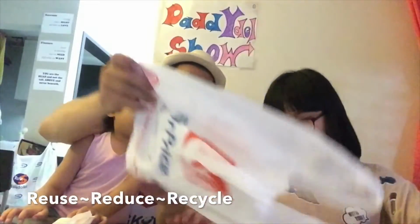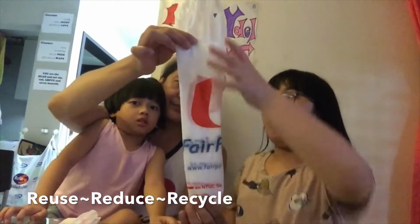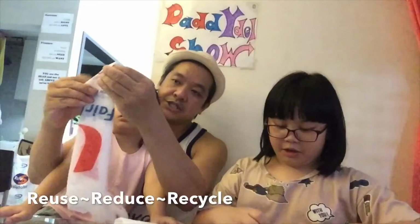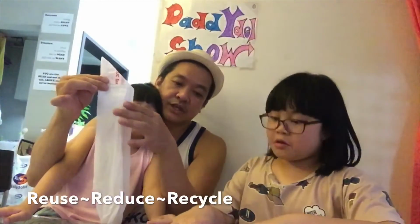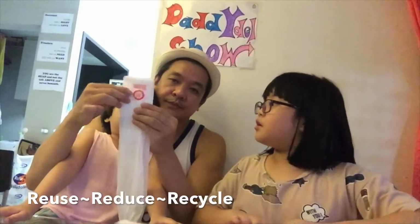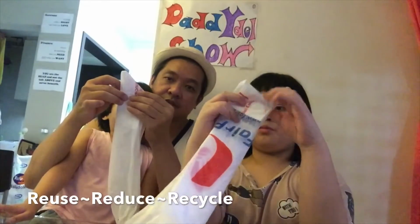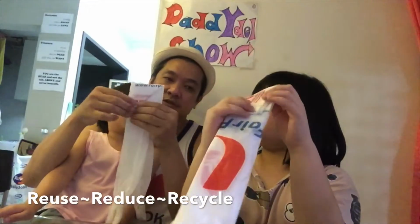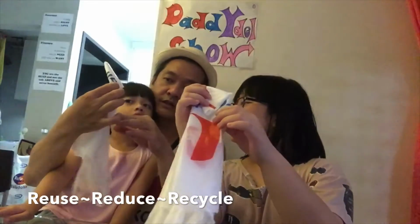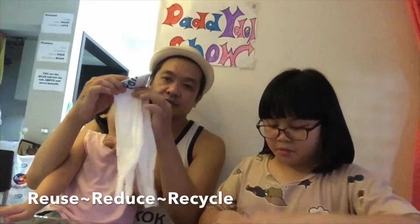After you put this, like this, at the end you fold it into a triangle shape. Look, this is a triangular shape like this. Then down, and fold it again like this, a triangle. To make it easier, you can use a flat surface to do that, but in my case, I can do it.